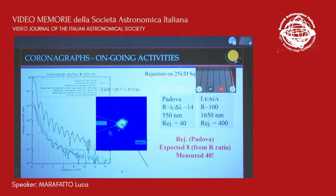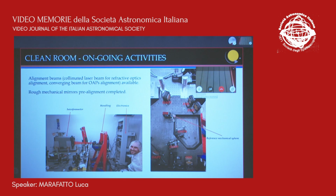So the work on SHARK-NIR is also proceeding in other directions. Here, for example, you can see the SHARK-NIR optical bench in the clean room, where some of the optics, and basically all the mirrors in the optical path, have already been placed with a rough mechanical realignment. While on the optical bench on the left, we have all the beams that will be used for the optical alignment ready. So basically we have a converging beam from an interferometer used for the alignment of the reflective optics, mainly the off-axis parabola, and a laser beam for the alignment of the refractive optics.